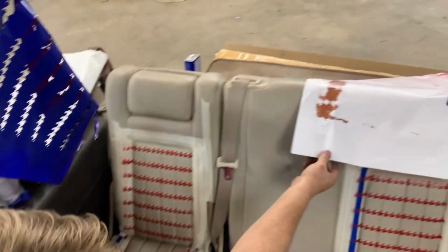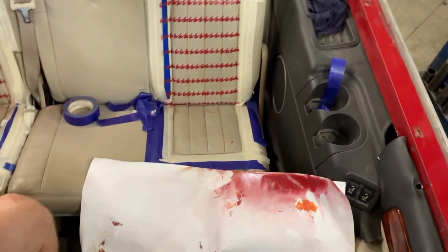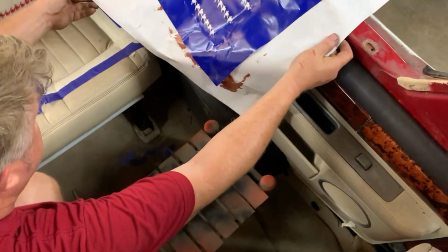Okay, now, what I'm going to do here, I'm going to lay this down. We've got a little bit of prep work to do. And this makes this a little more difficult being in here in this confined space. But okay, so. Oh, man. Okay.